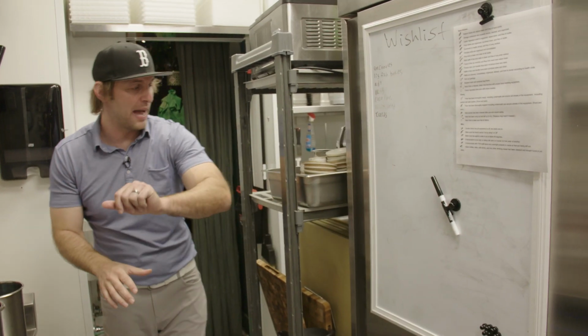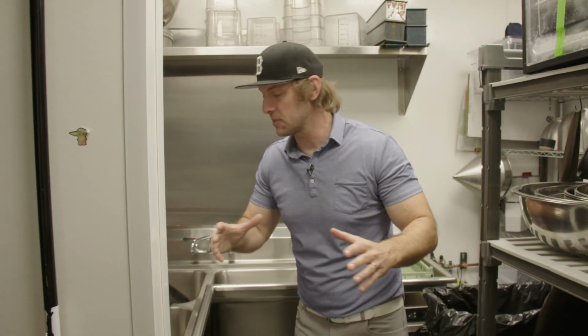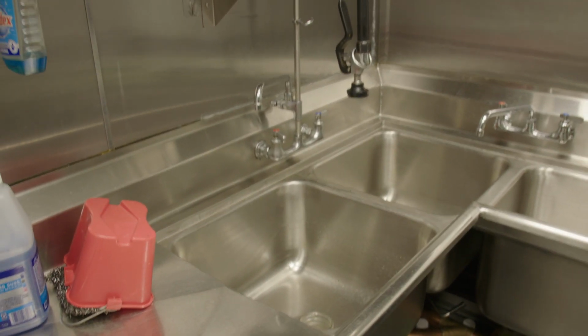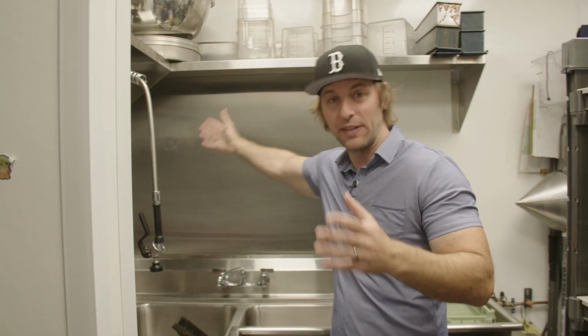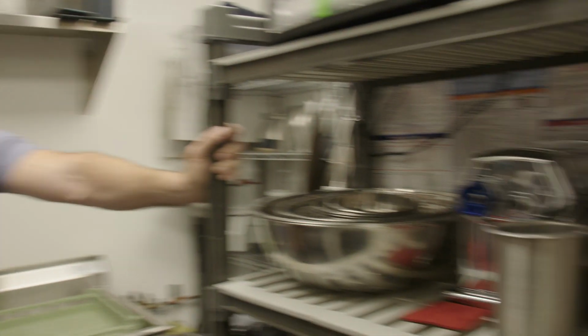We've got a freezer capacity over here, shelving unit over here, and then in warewash, when we don't have a lot of linear feet to work with for a large 3-compartment sink, we can utilize a nice corner sink. This is a corner 3-compartment from Advanced Tabco, 20 by 20 inch bowls, great sink. And then again, we hit our wall shelves all the way across, flanking our pre-rinse faucet with the pot rack bar on the first shelf. We're giving the chef and his team so many different options. We're getting a lot done in a small space.